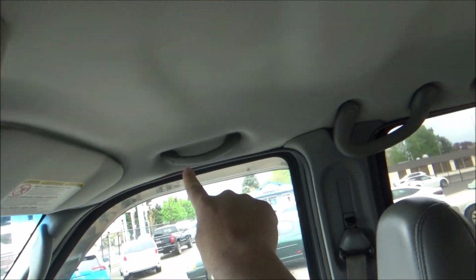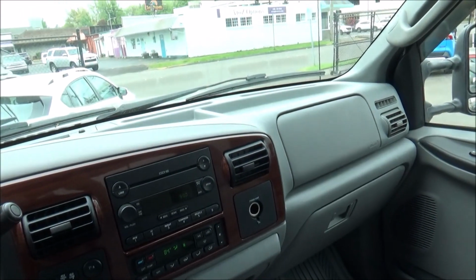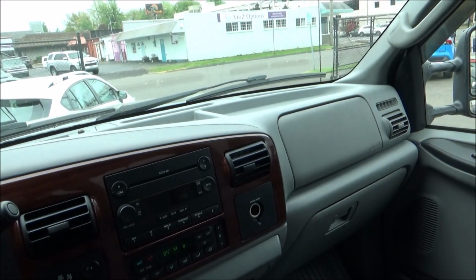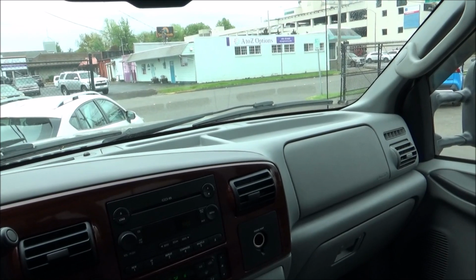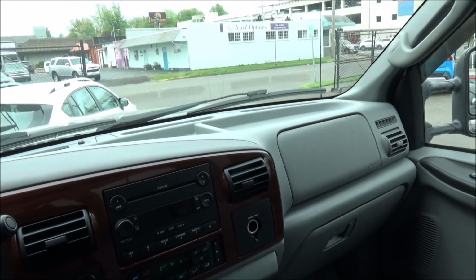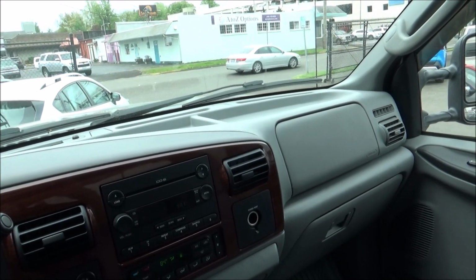And you have a lot of grab handles in this truck. You're always going to have something to grab onto if you're off-roading in this thing. And I just gotta say, I know the 6-liter Power Stroke is not one of the most beloved diesel engines, but man, does it sound good. I just love the sound of this thing. Still got that nice, loud, old-school diesel sound, especially at idle.